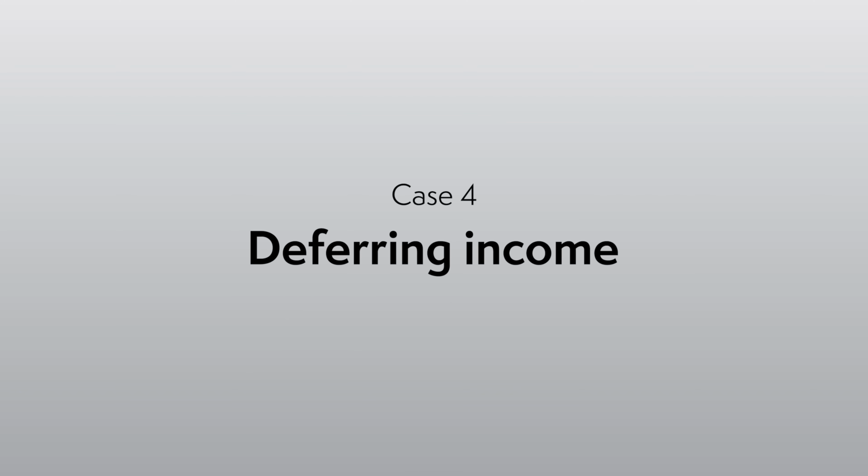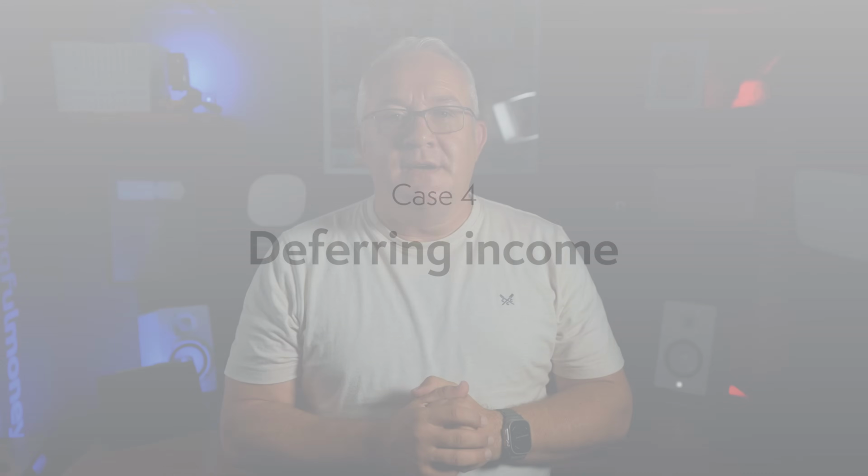Number 4, you could also use your tax-free cash to defer taking income from other sources. So maybe you take all your tax-free cash from your personal pension and then you spend that for the first few years of retirement. In so doing, you could delay drawing off the taxable part of your pension. You could maybe defer taking DB scheme benefits, maybe even defer the state pension by using the cash for spending. And deferring those pensions usually means that the income is higher when you do come to take them.